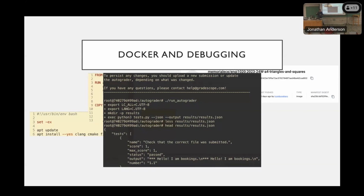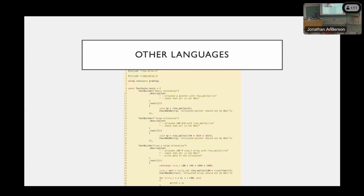So I adapted that to produce this format. Anything that you can write that would produce this output, doesn't matter what language it is, will work. And so you can also use this for other programming languages like C and C++ and assembly or shell scripts or kind of whatever you like.